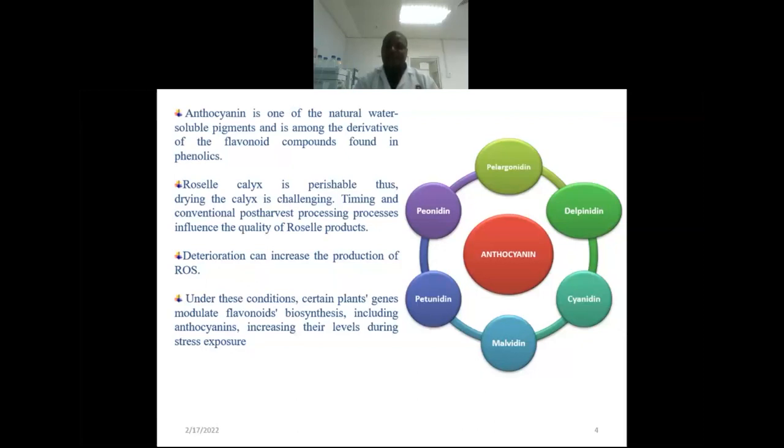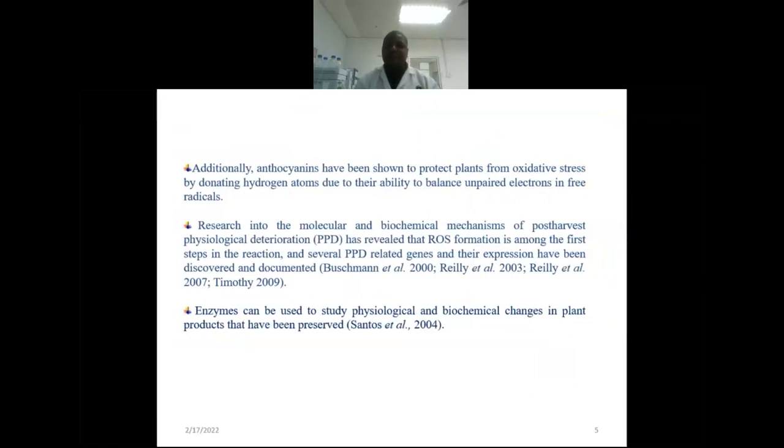Deterioration can increase the production of free radicals, such as hydroxyl radicals, superoxide, and hydrogen peroxide. Under this condition, plant genes modulate flavonoid biosynthesis, including the expression of anthocyanin. Furthermore, anthocyanin has been known to protect plants from oxidative stress by donating hydrogen atoms. Research into molecular and biochemical mechanisms of PPD revealed that reactive oxygen species formation is among the first reactions, and several related genes and their expression have also been documented.